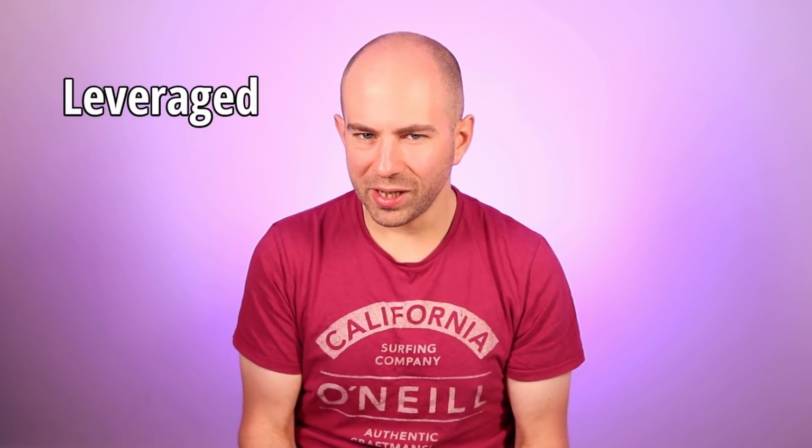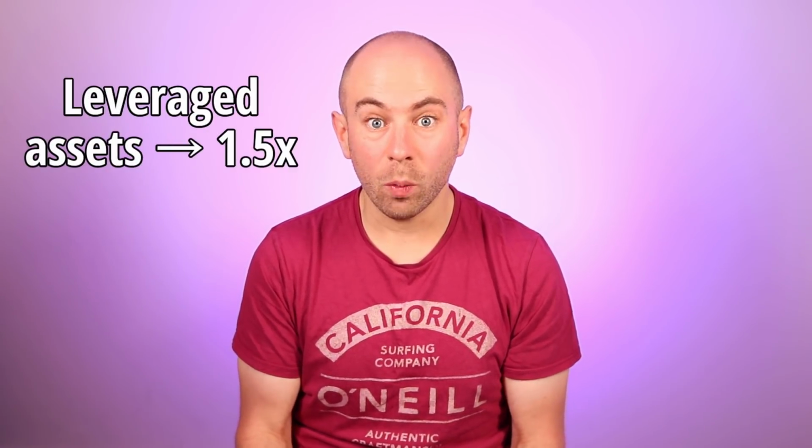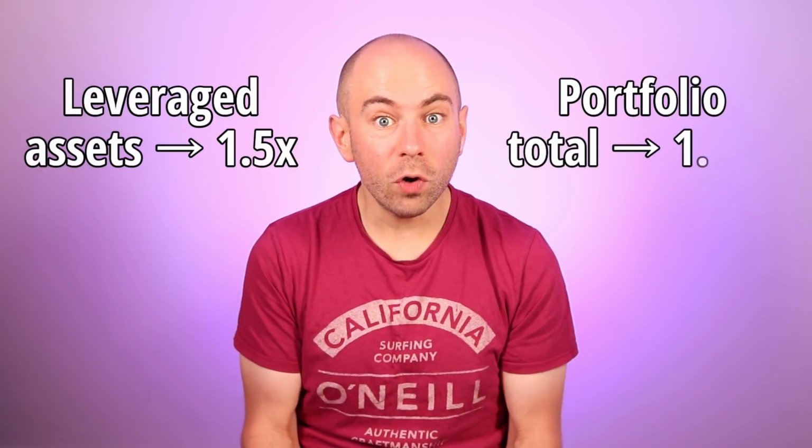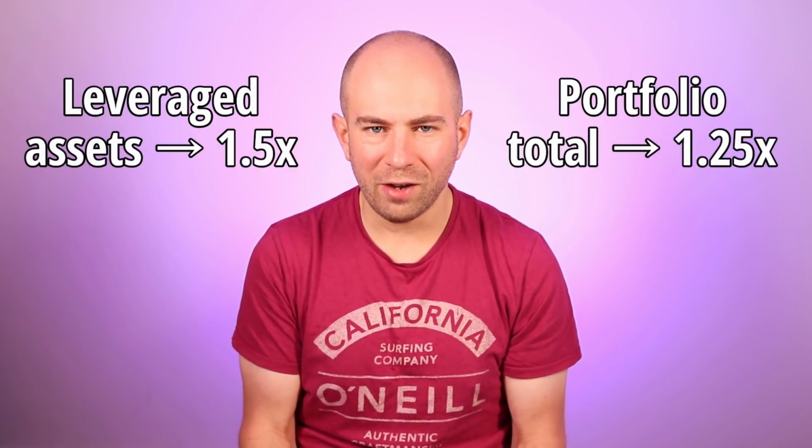In practice, I will be reducing my leverage much further than this towards the end if I'm doing well. Volatility should ideally be reduced when you reach your goals. I almost certainly will reduce my leveraged assets to around 1.5 times or less when the portfolio hits $1 million, making the overall portfolio around just 1.25 times leveraged.